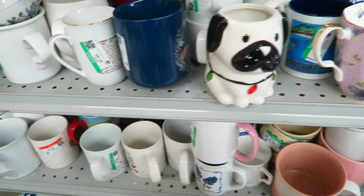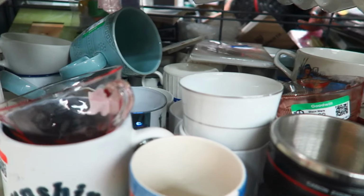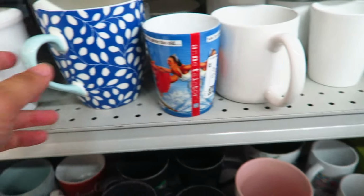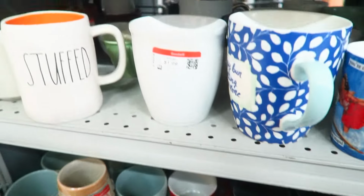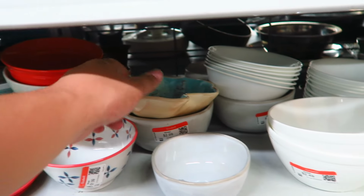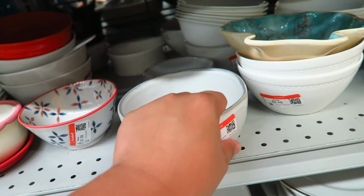This little doggy is cute. Do we see anything else? Professional grandpa. It's actually really cute. Is there anything else interesting? Oh, this is cute. Stuffed. I just know there's more Anthropologie stuff hiding around here somewhere. What is this? Oh, this is cute. There's a Target bowl. Yes, Hearth and Hand. I think I have those.